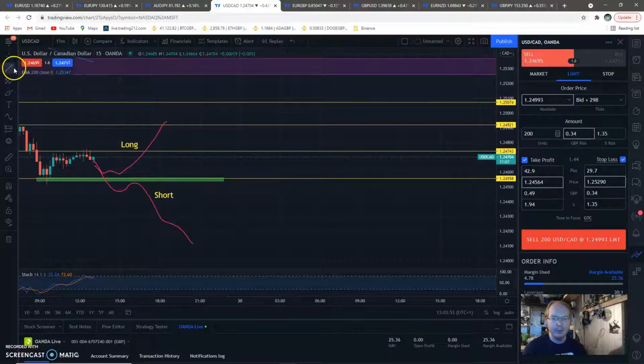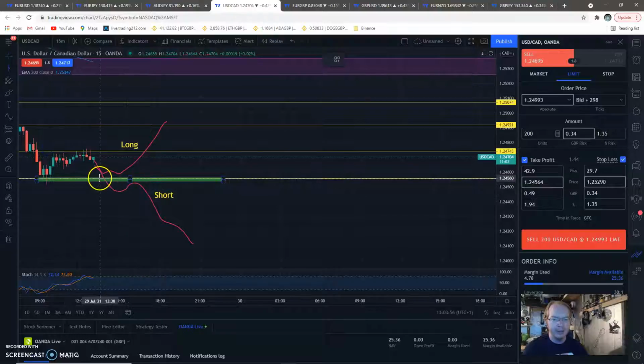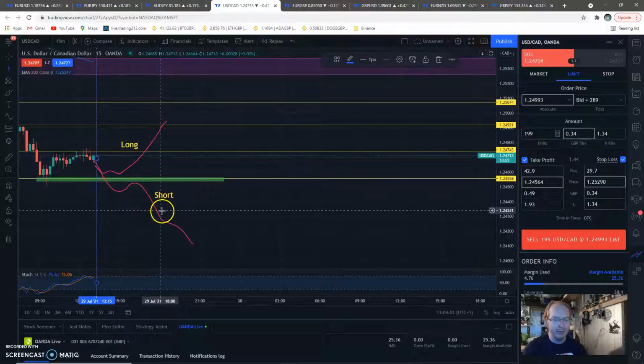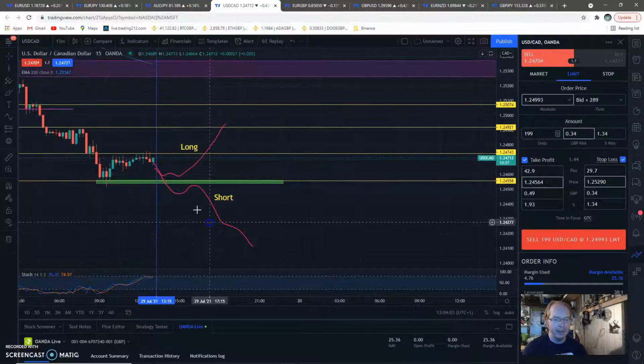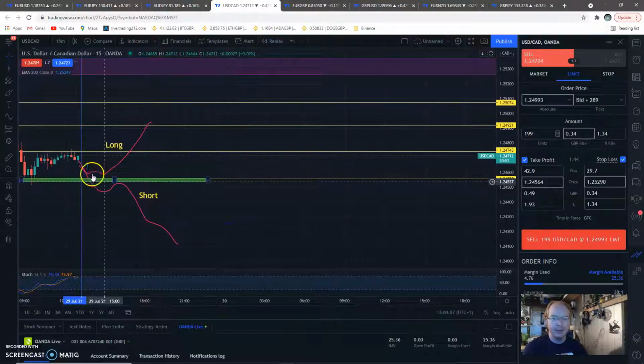So I'm going to put a little horizontal line, a vertical line, sorry. Start doing that now so we know where we were at last time we looked at it. There you go. So that's where we looked at it last, just to remind us. And we'll see what happens.